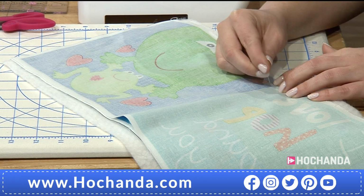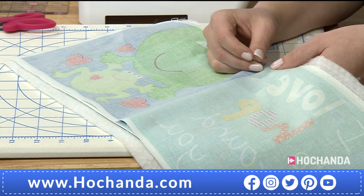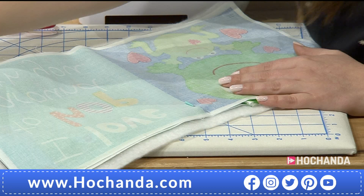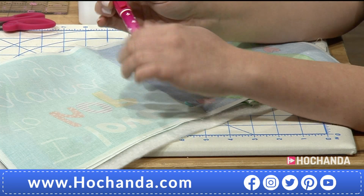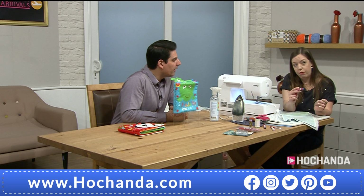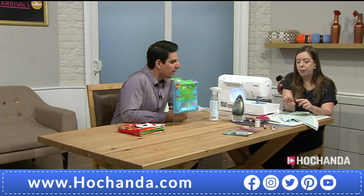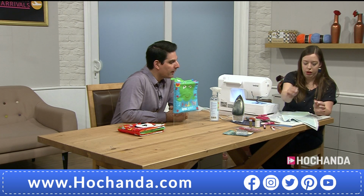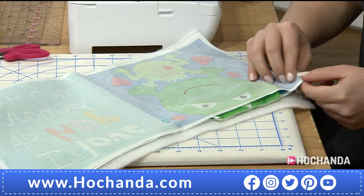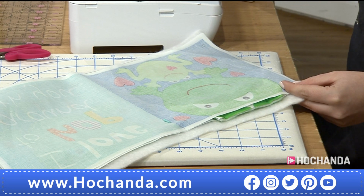Now I'm using pins, that's just my preferred way, but you could also use the clips, or you could use a glue pen just to go around the edge. It will just hold it in place. It's just a temporary bond. It washes out, it dries clear. It's not going to be toxic in the book at all. And we have got the glue pens on the show.